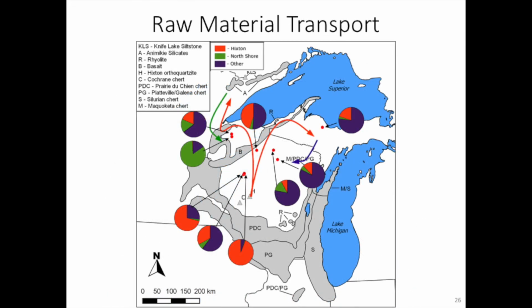Okay, so I hate pie charts, I'm sorry, but it's the easiest way to show this. Straight distance to the Hixton source, so Hixton orthoquartzite is the dominant exotic raw material in most of these assemblages. It's really strongly preferred for things like projectile points and end scrapers and a few other kinds of tools. But just straight distance to the Hixton source actually isn't a very good predictor of how much Hixton is in sites. So you see a couple really striking outliers that are at similar distances to the source but have much lower proportions of Hixton in the assemblages.